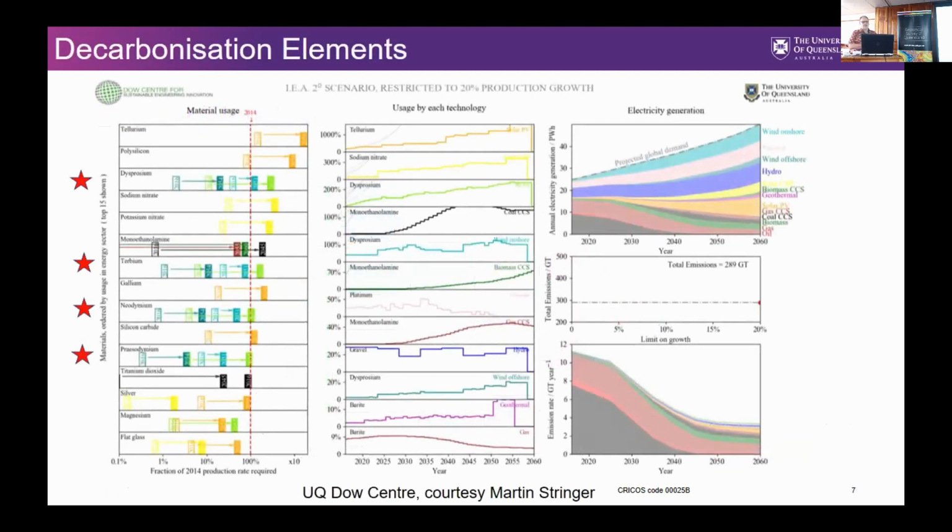If you look at, and this is some work done by Martin Stringer, who's currently with the BRC as well, but was formerly with the Dow Center, this was an analysis that looked at a whole range of different commodities that were going to be required in order for us to meet our current Paris climate goals. And basically, it's a routine. I'm not going to run the routine, but it's a routine that runs and shows you what happens if any of those things are missing, the extent to which that's going to jeopardize us missing our climate goals.